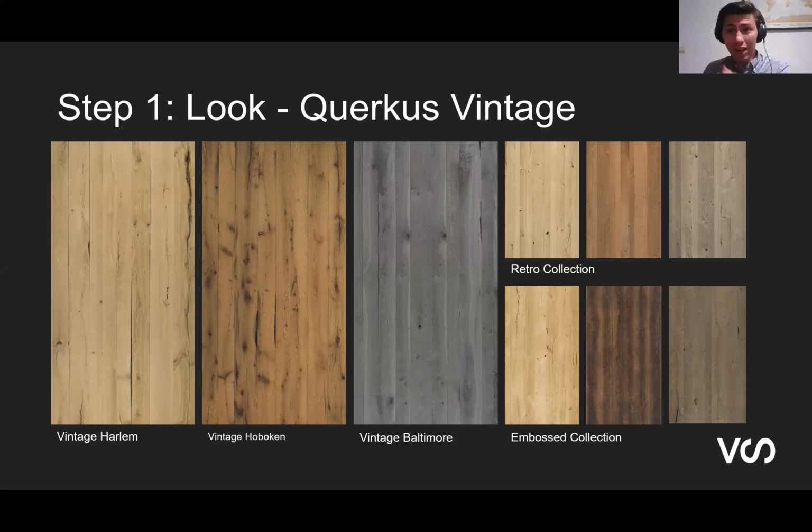We also have the retro collection where we say, okay, it's a lot of knots in the vintage, so we're gonna do a light version of the vintage collection. So the retro is basically the light version of the vintage collection, with less cracks, less knots. And the last one is the embossed one. With the embossed one, we're gonna allow a lot of structure into the wood. So there we start from 5.5 millimeter of veneer. So it's basically a veneer and a plywood, and it gets embossed to come to a new structure. So this is the vintage look.